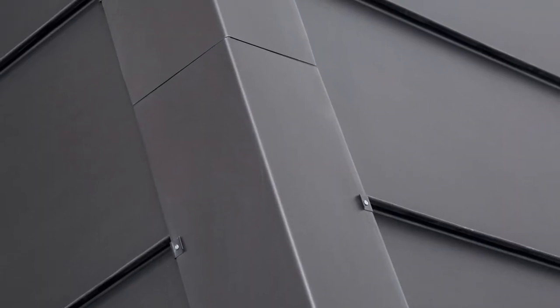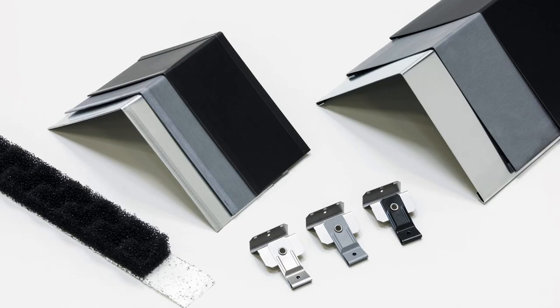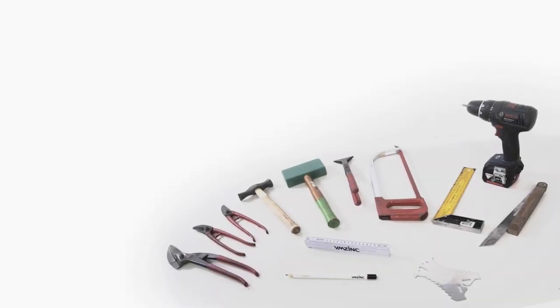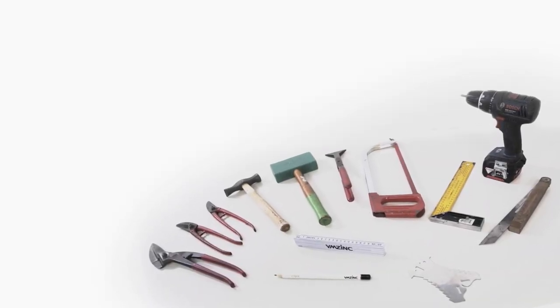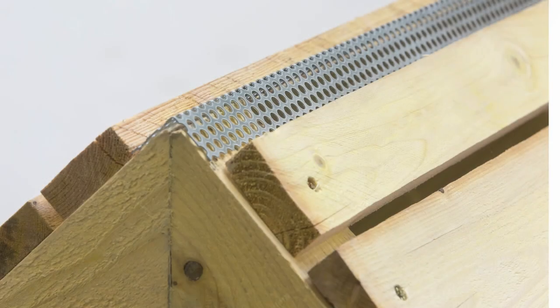The G3 ridge is an elegant, low-profile ridge that can be used on both warm, non-vented roofs as well as cold, vented ones. The ridge kit consists of a ridge cap, a connector piece, compression strip, and a color-coded stainless steel clip. As with all zinc roofing, specialist skills and tools are required. For a vented roof, a 30mm opening is required and can be covered with an insect mesh.